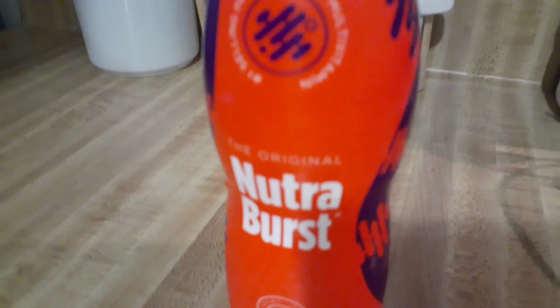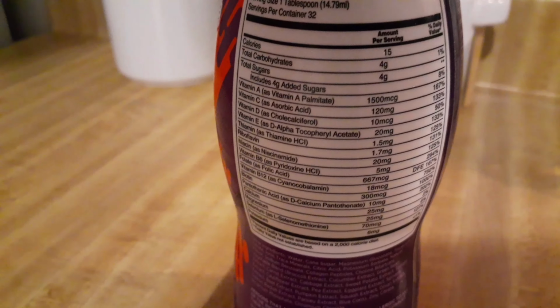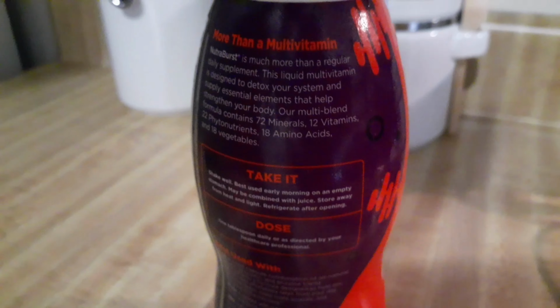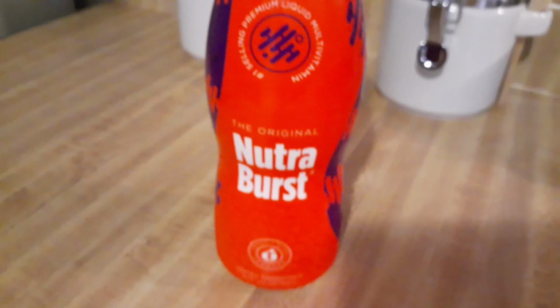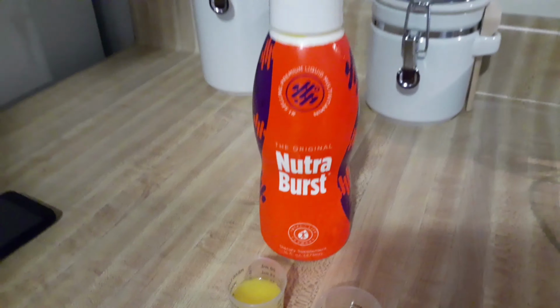Man, Nutriburst has so many great nutrients. 72 minerals, 10 vitamins, 22 phytonutrients, and phytonutrients is fruits and vegetables, guys. 19 amino acids, 12 herbs, 13 whole green foods. Also has calcium, potassium, B6, B12, magnesium, guys. Everything that you need on a daily basis. One tablespoon is equivalent to 10 whole green salads. That's all you need. One tablespoon a day will keep the doctor away.